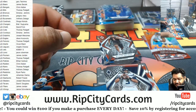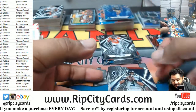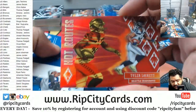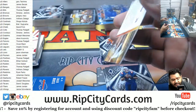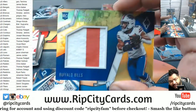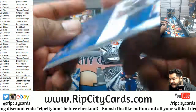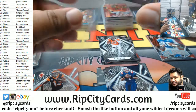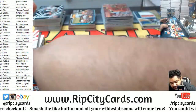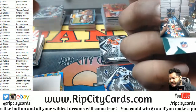Did you see the Phoenician? The Zeke? Yeah. That's one of them. There's three different ones. What's that? Is it numbered? No. But they're rare. Yes. He's doing a really good job. We got a Tyler Lockett for the Seahawks to $2.99. What is Zach Moss? Bills having a pretty good break so far. This one's number to 35. Right there. A base rookie Herbert Chargers. Some ink would have been nice. James Morgan Jets rookie to $2.99.